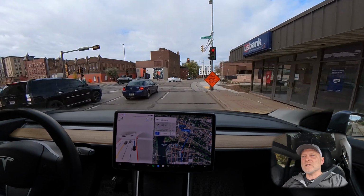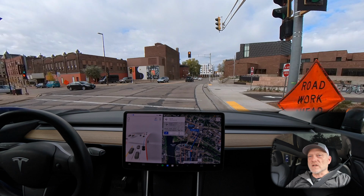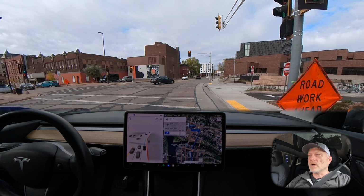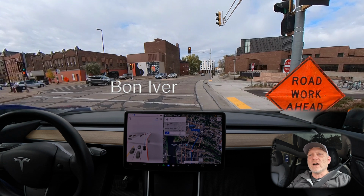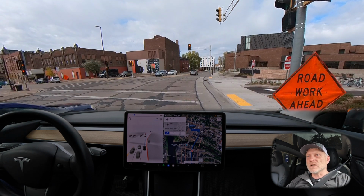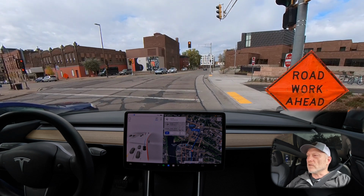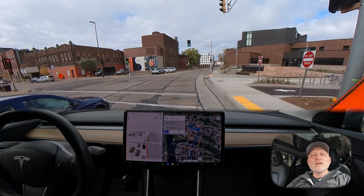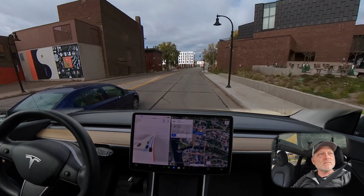And we are at this stoplight. Now, if you're a fan of indie music, there's a local group that's known nationally, worldwide actually, called Bon Iver, Justin Vernon, and the mural that you see painted on the building to our left is the album art cover from one of his previous albums that was released. So a little bit of a local Eau Claire, Wisconsin story there for you.